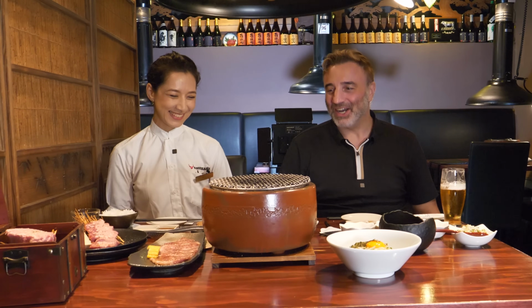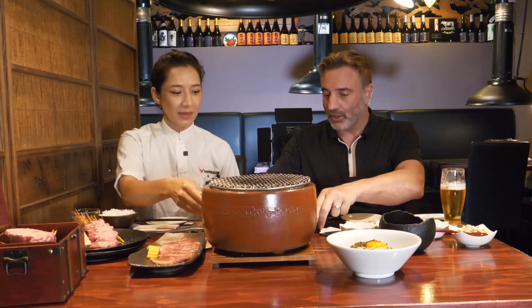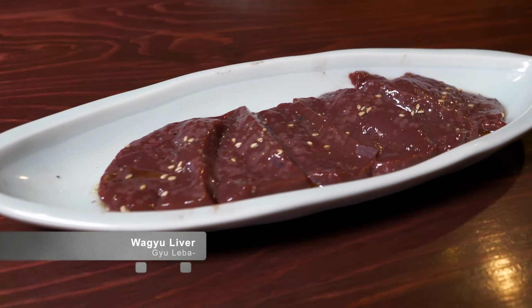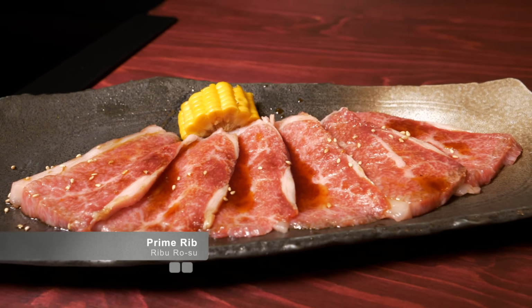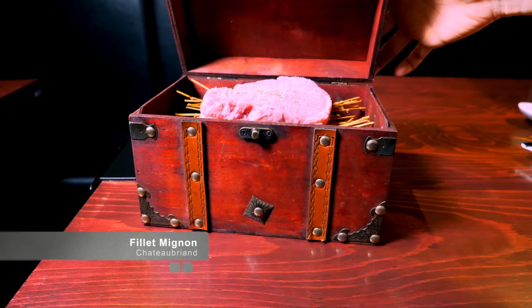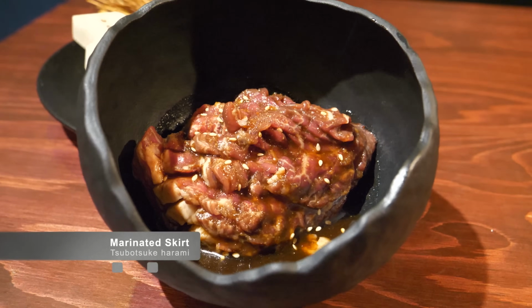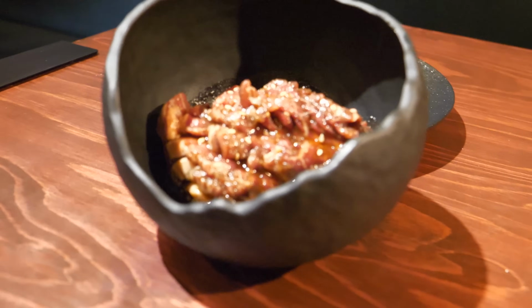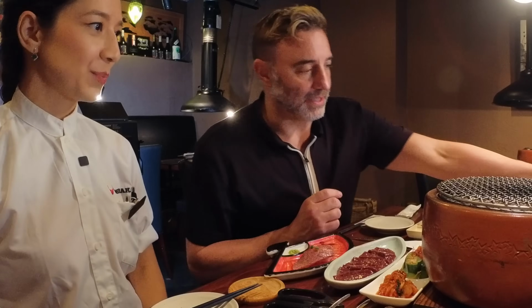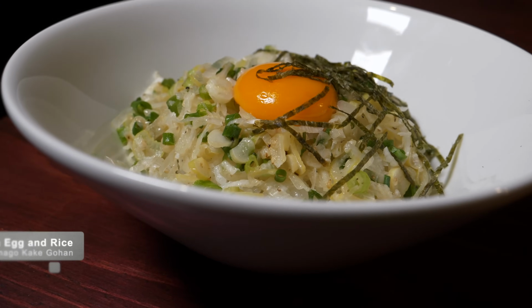No. I agree. But let's just go quickly over what kind of cuts we have before we actually start eating. So this was a sirloin nigiri. And then I know we've got the Wagyu liver, super fresh. And here we have prime rib and Wagyu tongue. And here we have filet mignon. Wagyu filet. Wow, that thing just looks amazing. What's this thing here in the bucket? This is, we call it harami. It's a skirt steak in the pot. And what is this? This one is negi tomodachi gohan. Before eating, we recommend to mix it well and then enjoy with the food.